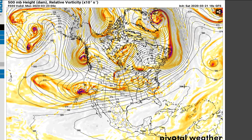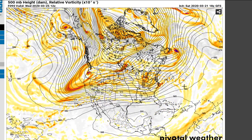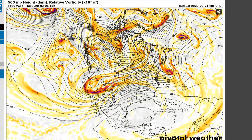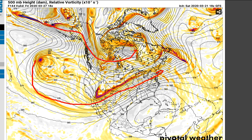Then we'll just take a quick look at the dynamics over the next week or so. Lots of troughing around midweek on the West Coast, and kind of a flat zonal pattern across the central and eastern U.S. That trough digs into the southwestern U.S. by Thursday, Friday. So you can see that split flow pattern coming together by Friday. There's the southern stream, and there's the northern stream.